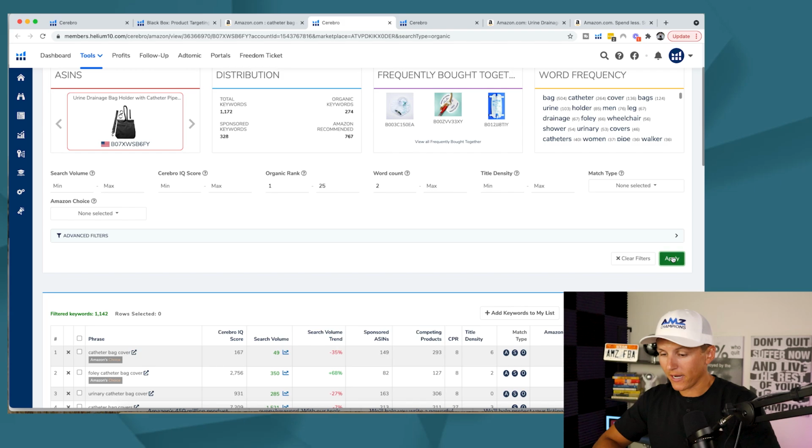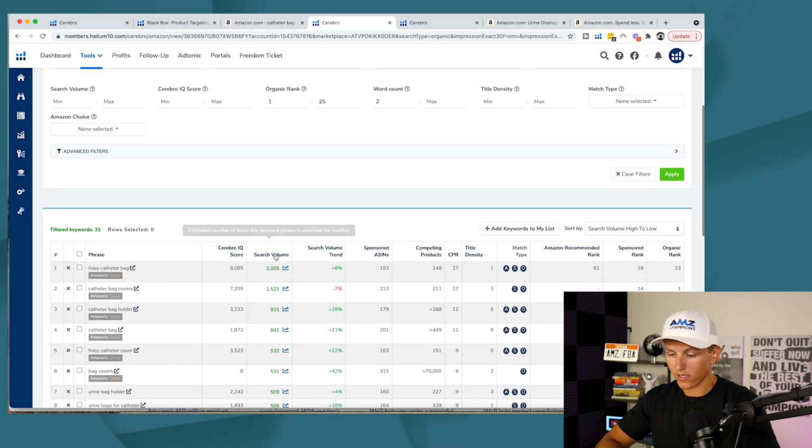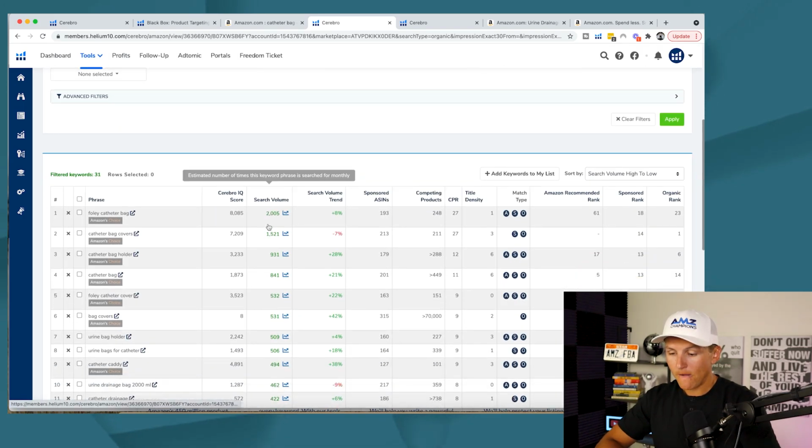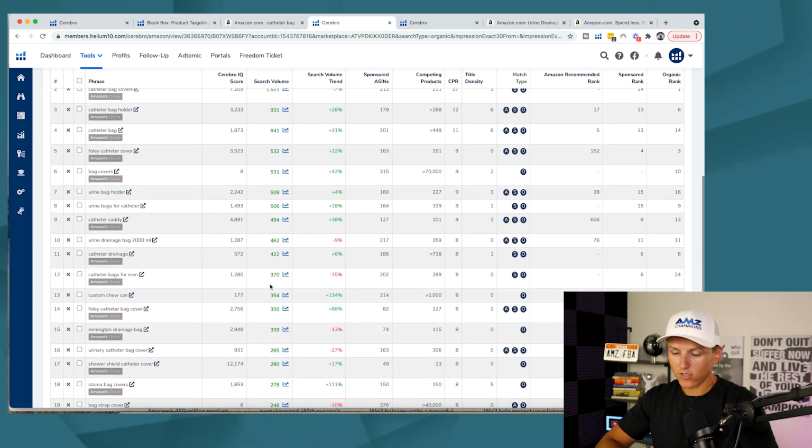So I'm going to hit apply. And from there, it's going to show me that there's 31 different keywords. I'm going to filter the search volume from largest to smallest. So I just click on the search volume button. And you're going to see that there's a number of different keywords right here. So we have one with 2,000 searches, 1,500, 900, 841, 500, and then it slowly starts going down.